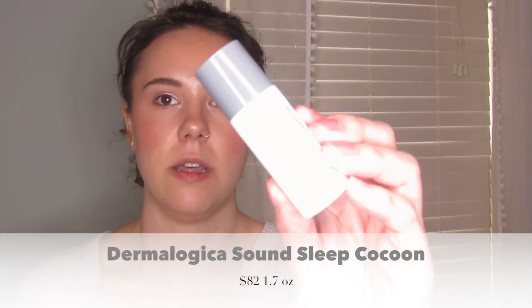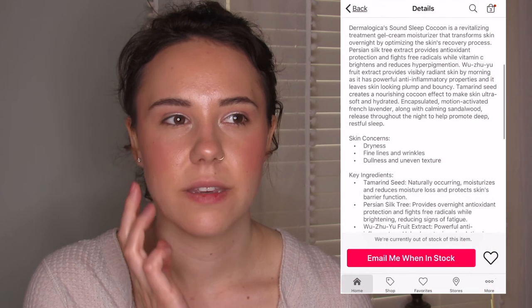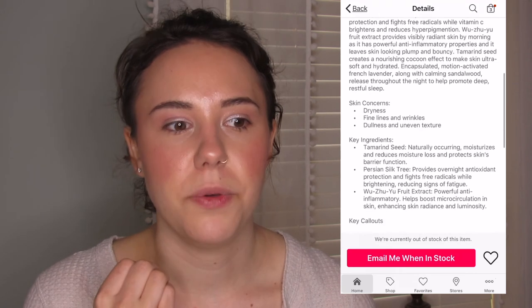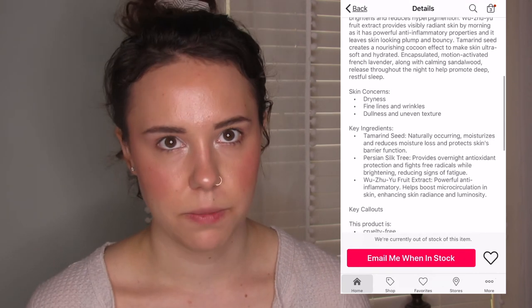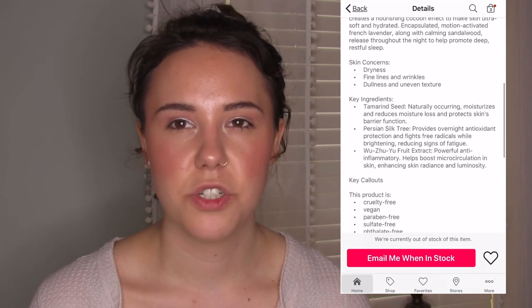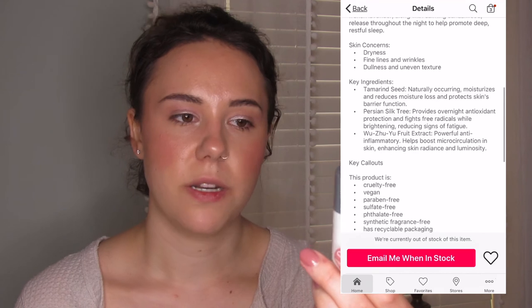And then one last thing I want to share with you guys is the Sound Sleep Cocoon by Dermalogica. I know there's a lot of Dermalogica products, but I love them so much. It's a really great product, and it also has little lavender, I don't want to say beads, but little bursts. So at night, it'll help you calm down and go to sleep a little bit quicker too. It is a little bit pricey, but this is just a mini size. I just wanted to try it.